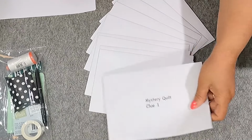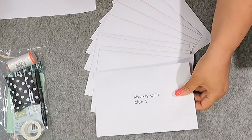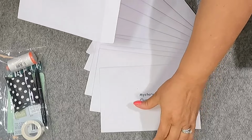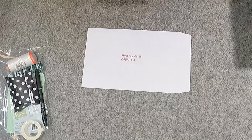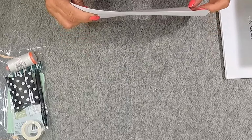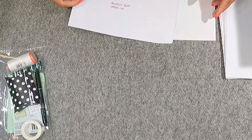Mystery quilt clue 1, 2, and so forth. They're all sealed up, so you only get in it when you're trying to get into it. The very first envelope in the pack is going to be this one. It will be sealed up, but I wanted to show you what this is. And then I'm going to show you all the supplies that come in with it.